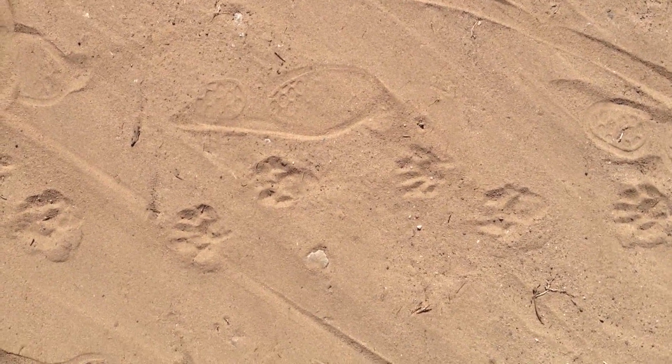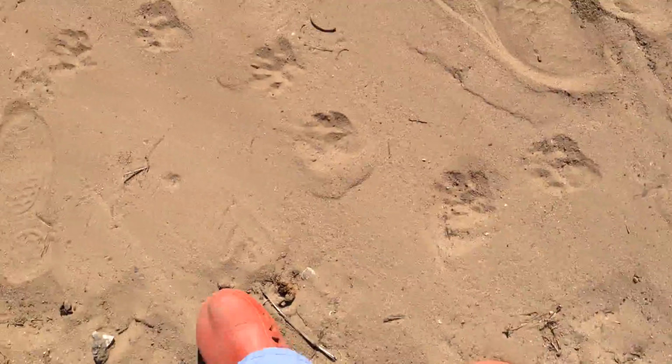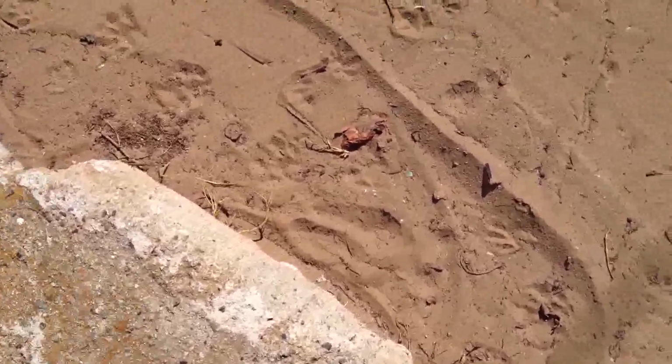I've got footprints in my yard again. I'm not too sure just what is putting these here. It seems to go on into the yard there. And then when it comes out over this way. Interesting.